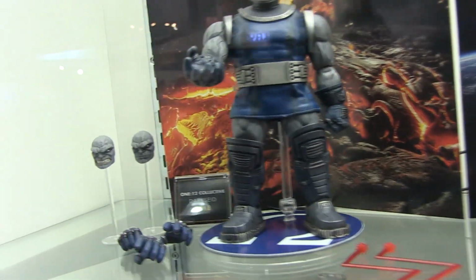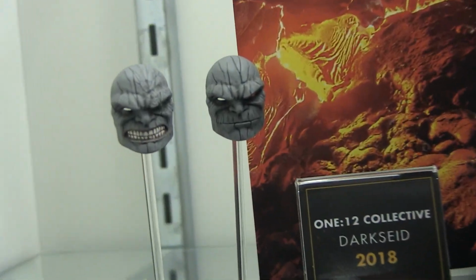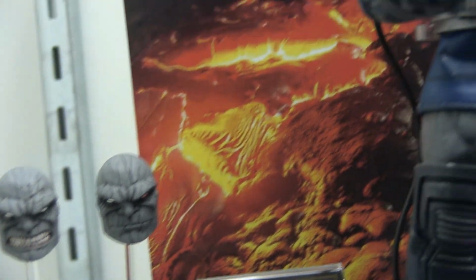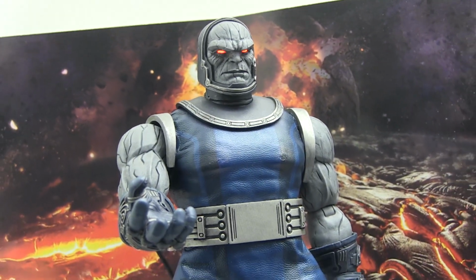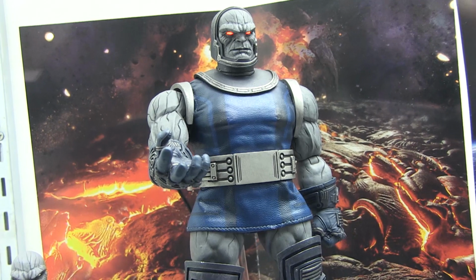He has alternate face pieces that you can take off to get different expressions, and his eyes will light up for all of those. And then, of course, Marvel. Can't go wrong with Marvel. We showed Red Skull last year at San Diego. We're not showing his variant, but there is at least one variant for Red Skull coming.